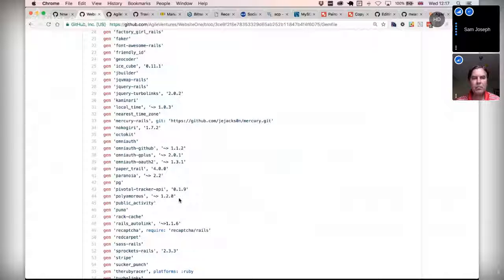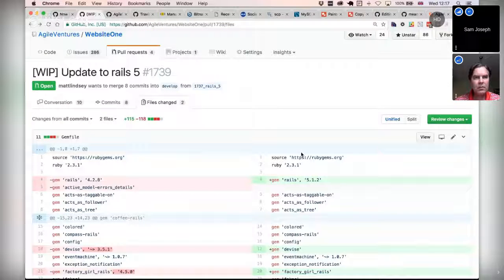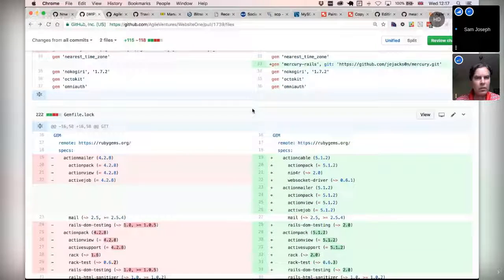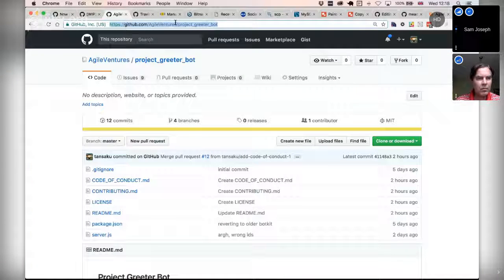Right, but if you do git status on your machine. Oh, you're right. Maybe I should push that. I thought I pushed everything. Sorry. No worries. What is this branch? It's 1737 Rails 5. So I suspect you've got some little minor changes. Yeah, I'll push that right now. If you push that right now, I'd love to run it locally. Are you saying you opened a thing on the Polyamorous?